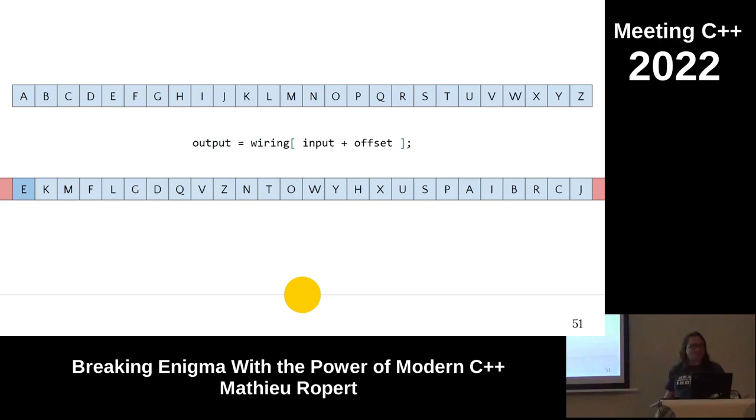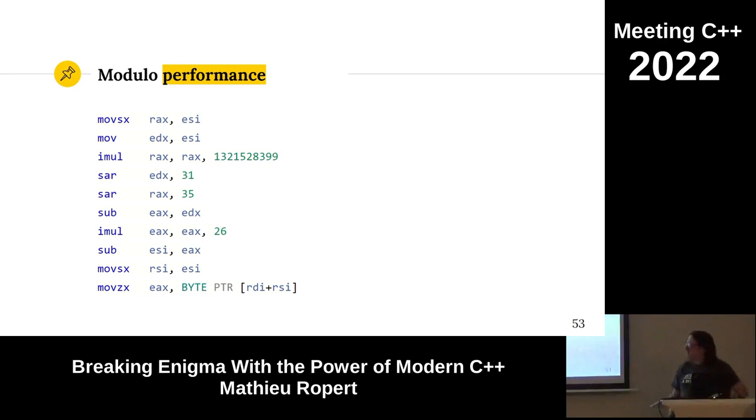And obviously, the naive way is to just add a modulo, right? You take the modulo of your offset because the wheel is a circle, and with that you know how to go back to your original position. But that's a problem. Why? Because that's the assembly of that very simple wiring lookup I just made. I'm not a big expert on everything, but that sounds like a lot of instructions. Just to do a lookup with a modulo 26, there's a multiplication, a bunch of shifts, another multiplication. I don't like this.